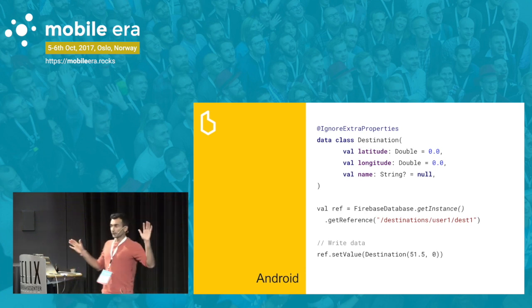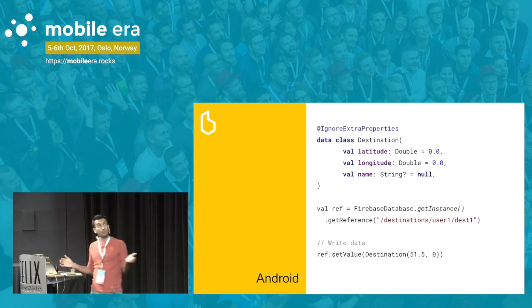Cool, so we're at a mobile conference, so I feel like I should talk about the app a little bit. Just talk about the backend so far. But genuinely, in terms of our backend, that's the crux of it. That's all we had to do. We didn't have to hire a whole team of people who knew about databases. We just generated JSON files and deployed them, and that was it.